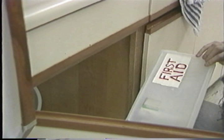This completes the video portion of our program. If you have time right now, rewind the tape, get your checklist, and start to work through one section at a time. You might want to do just one section each day, because it will probably take a little while to actually go around your home to look for things and fix them.